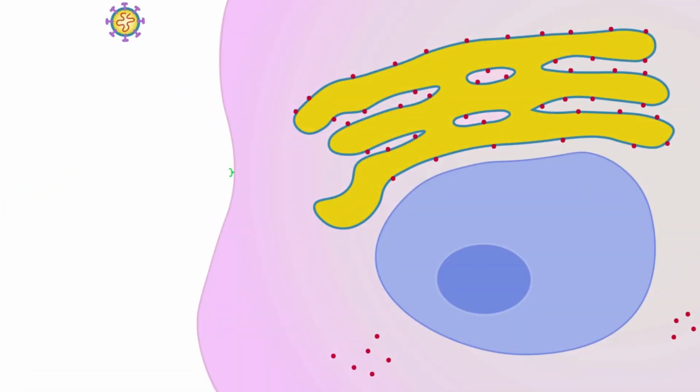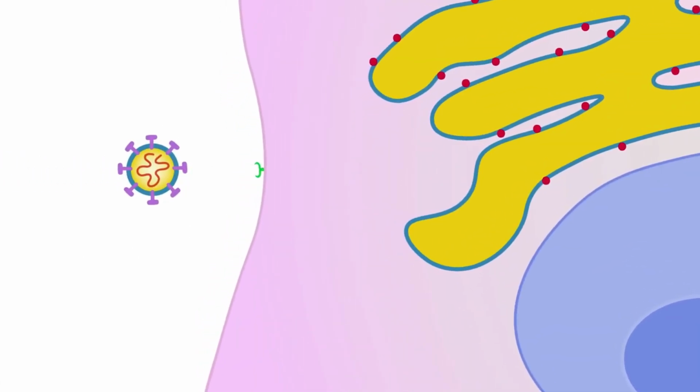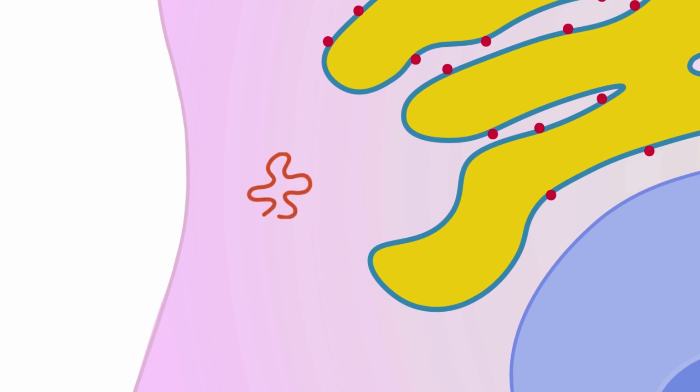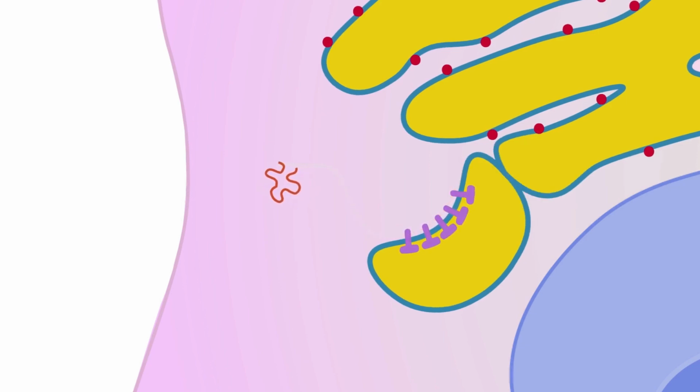Cells have locks that prevent viruses from entering them, but the coronavirus spikes act as keys, which allow the virus to enter certain cells in the body. Once in the cells, the virus forces the cell's machinery to use the virus's instructions to produce more viruses.